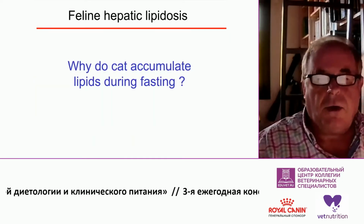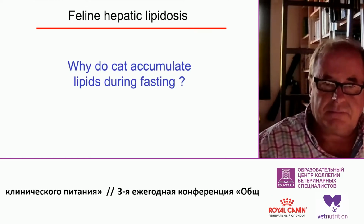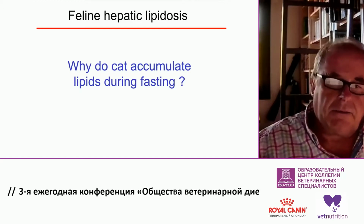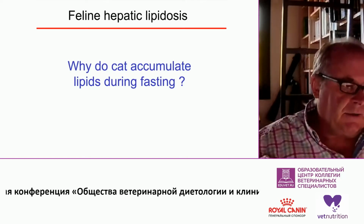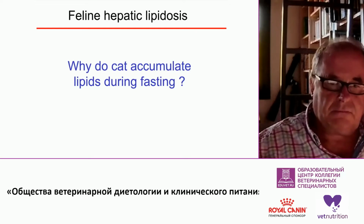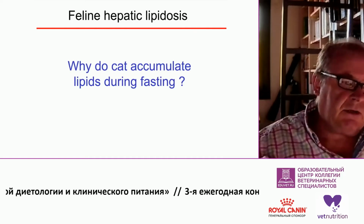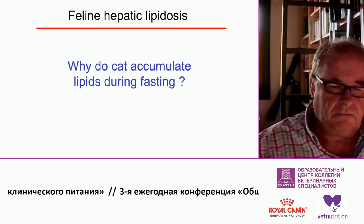Okay, why do cats accumulate lipids during fasting? Давайте поговорим немного о механизме. Почему кошки накапливают жир в печени в то время, когда они не едят? I told you before that in obese people, it used to be that we fasted them so that they could lose weight. Как я говорил раньше, людей с ожирением, так сказать, лечили от этого состояния просто запретом на прием пищи. And when they do that, they do not accumulate fat in their liver. И когда люди не едят, у них не скапливается жир в печени.